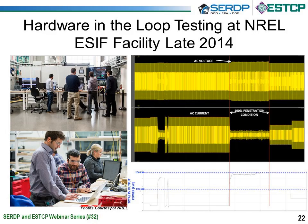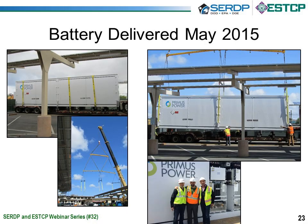So we were able to do a lot of that demonstration in 2014 at NREL. You can see in the graph on the right that during this time period we were able to ramp up the PV penetration in the lab to close to 100%, where the battery is just sourcing out voltage and nothing else. And we were able to maintain a stable AC power output. So it was a very important activity we were able to conduct late in 2014.